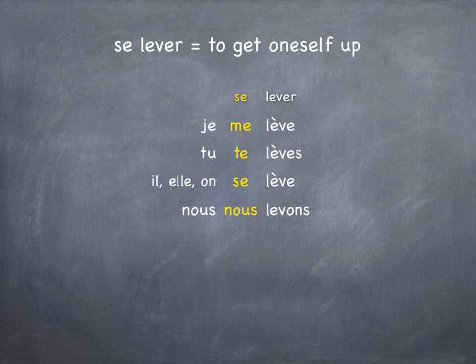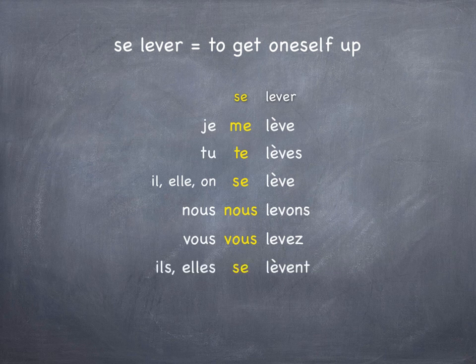And in the plural, nous nous levons, vous vous levez, and ils se lèvent, elles se lèvent. And you'll note here that the il se lève and elle se lève in the singular are pronounced exactly the same as the ils se lèvent and elles se lèvent in the plural.